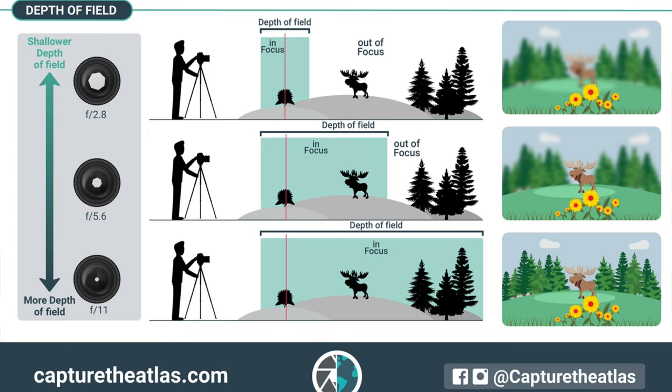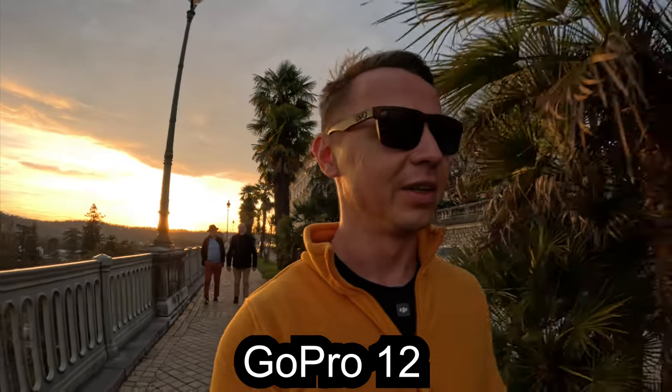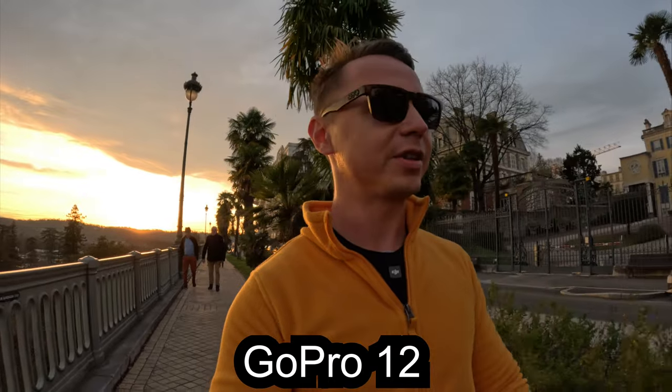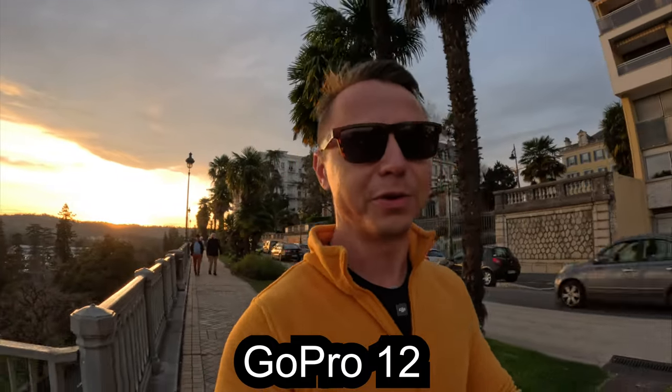So on the GoPro, everything from 30 centimeters to infinity is in focus. To have a focus range like this, you have to have a narrow aperture. That's why GoPro has a 2.8 aperture. What does all those numbers and mumbo jumbo mean, you ask? I'm glad you asked. That means that GoPro will not perform as well in low light conditions as a camera with an autofocus would. But it can't have autofocus because it would become much more fragile.